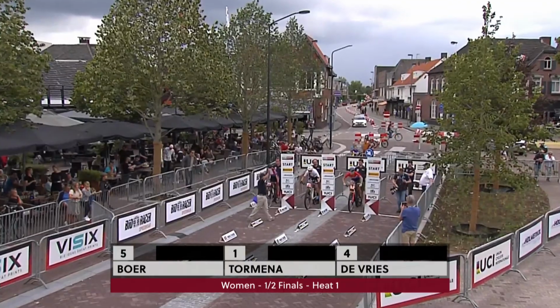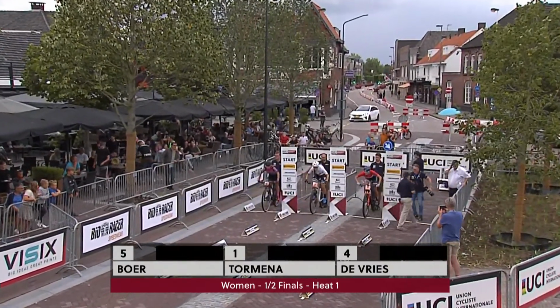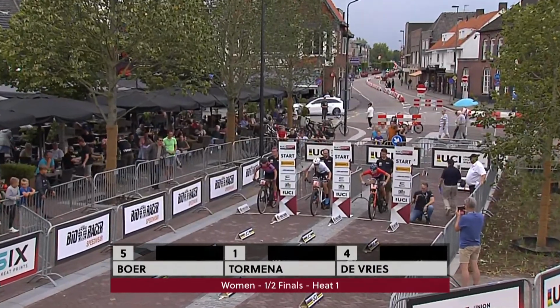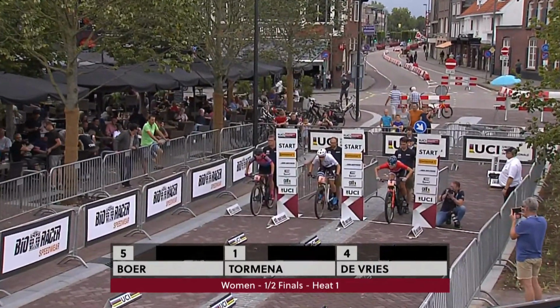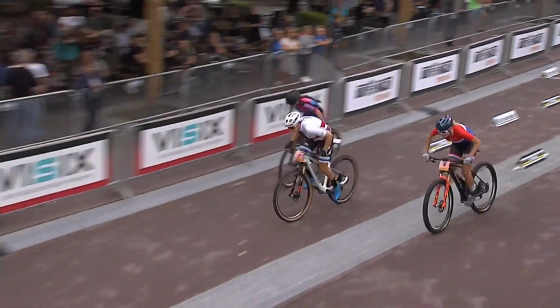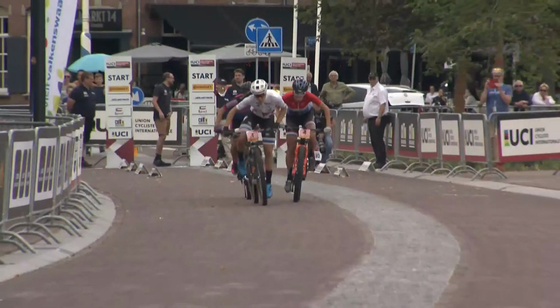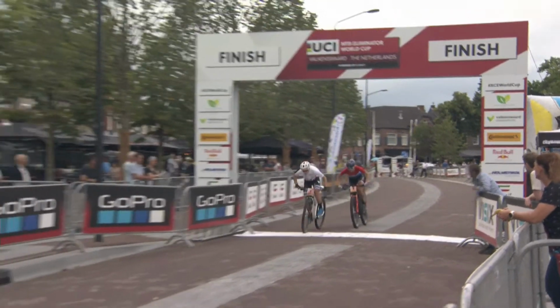Now it's 2 through from these semi-finals to go through into the final. We've got Schwarzenberg on the left. The rider in the white is Gaia Tolmena, the rider who swept all before, the European champion. Then we've got Didi de Vries, the Dutch woman at the moment, trying to squeeze aboard into 3rd place here.